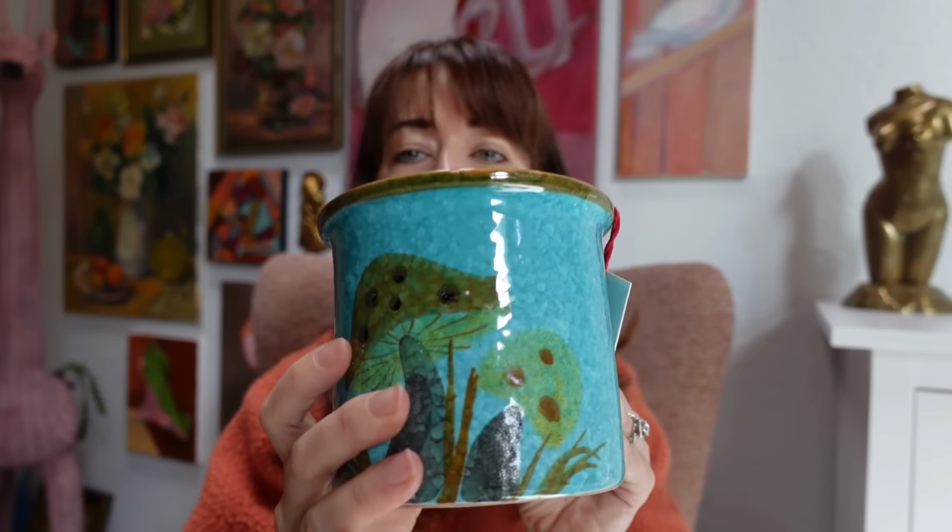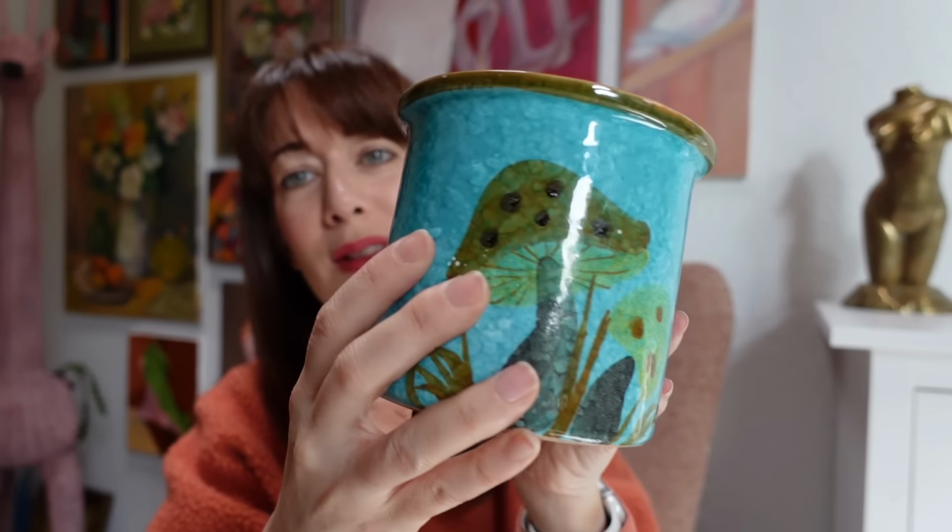I have not offered this to him yet because he loves anything mushroom, and this is blue and it's really cute. So I don't know. This is a TBD. I'll probably list it because I know one of you guys is gonna want this because it is so cute.